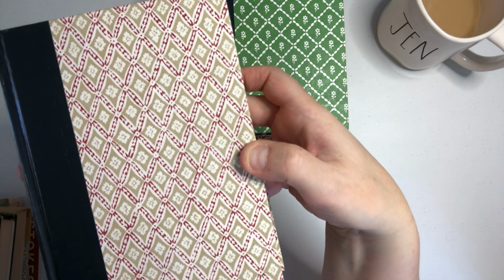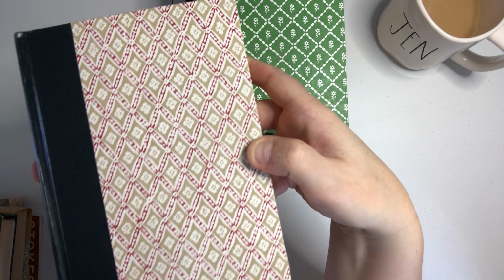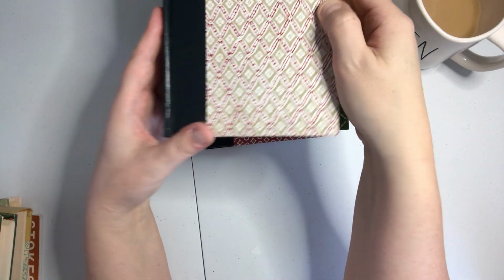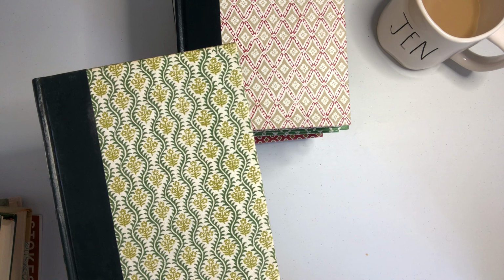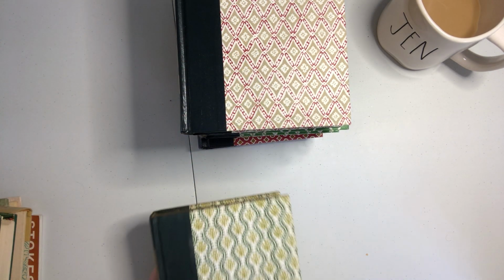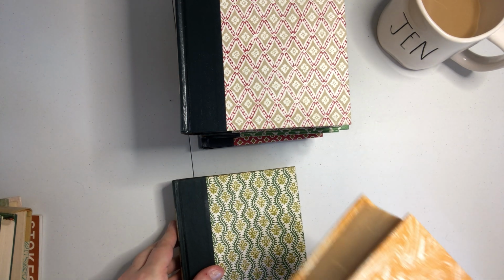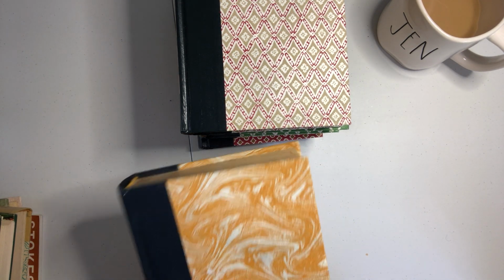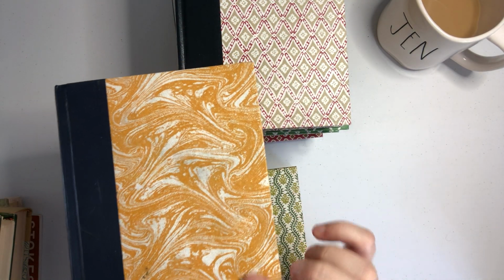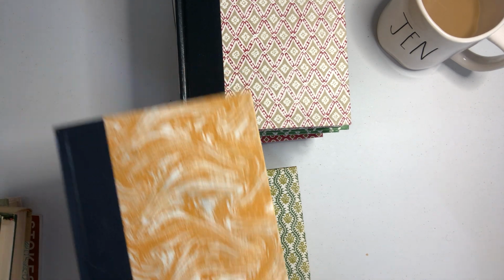And then here is a tan and red. This would be pretty for Christmas or for boho or for now. This one is so pretty, the green and then the olive green. And then this was obviously from a different year because it had the marble cover. I got this in an orange one, I believe, like that. Let me move these.